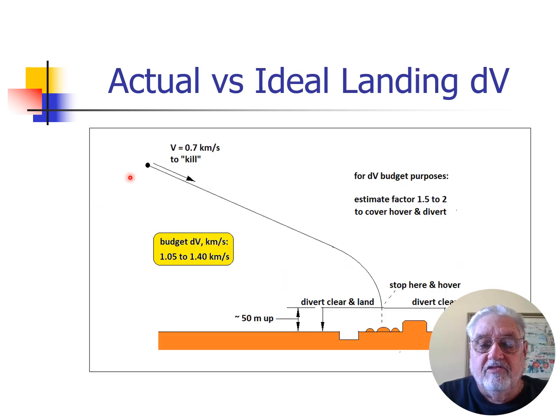Now, here's the velocity that you have to kill. I've got to come up with some kind of a velocity requirement for the landing burn so that I can calculate an amount of propellant. Okay. Now I've got to kill 0.7 of a kilometer per second and a little bit of altitude. There's some gravity and drag losses there, but compared to what I'm about to show you, they're minor. That's on Mars because of the low gravity and the very thin air.